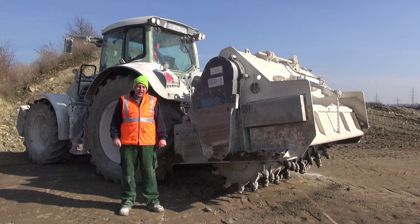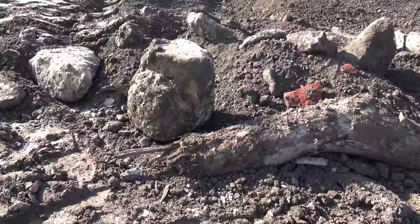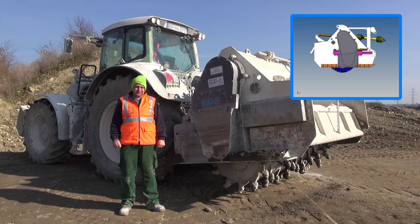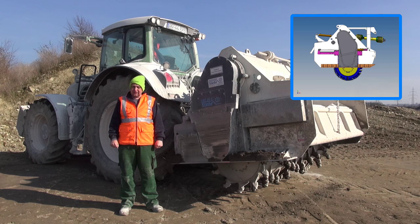Even larger stones are no problem for the machine, so you've no need to be anxious and can work reassured. The rotor for lowering down is also great, of course. It lets me go over pipes and any cables better and more precisely. We are very happy with the Stehr mixer.